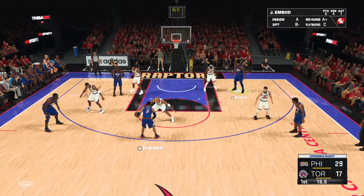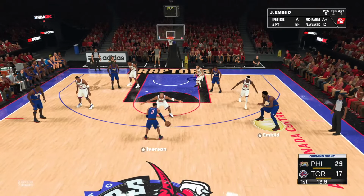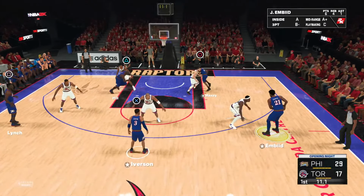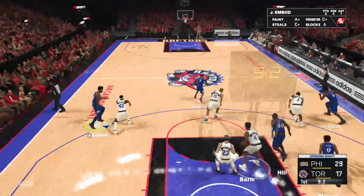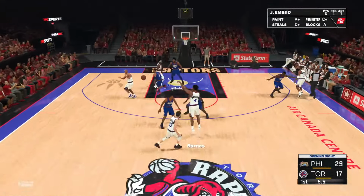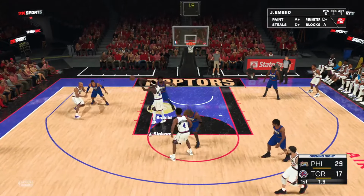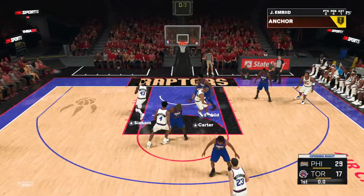Carter against Iverson. Kicks it to Embiid. Why are you holding the ball, bro? To the paint. Why'd you stop? Why does the game do that? They start moving and they stop moving. Outside. And Embiid with the block.